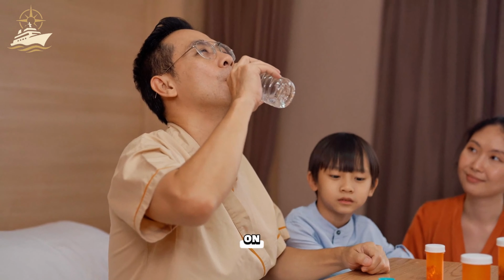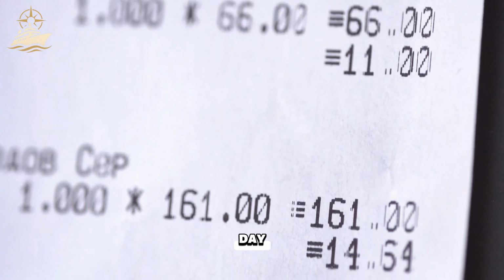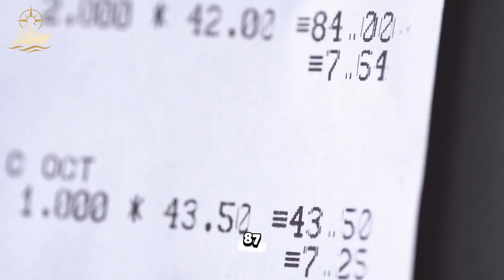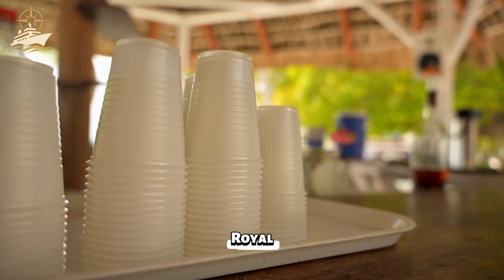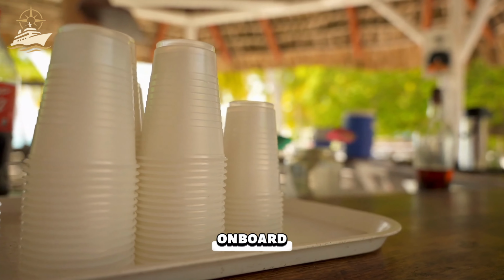A dad I spoke to on Anthem of the Seas thought the water was free. His kids grabbed one every day before heading to the pool. By the end of the week, $87 in bottled water charges. For water. He was livid because technically, Royal Caribbean had free water available at every dining venue on board.